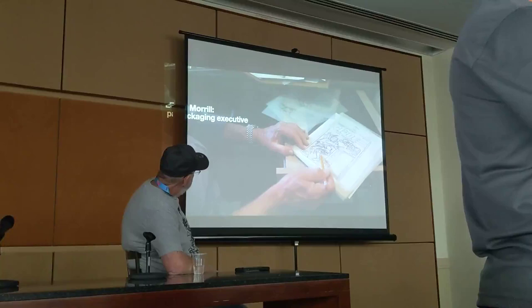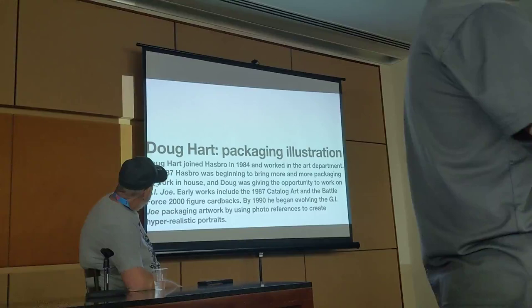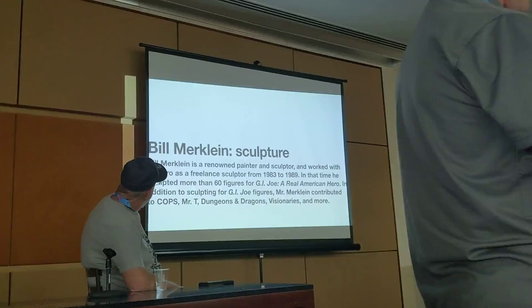Doug Hart, the packaging illustrator, started at Hasbro in 1984, started on G.I. Joe in 1987, became the main G.I. Joe painter around 1990. We did find out Hector Garrido stayed on contract all the way through 1994, so a lot of that work up through '94 is still Garrido, but Doug Hart was doing the lion's share by that point, so I went and filmed with him.